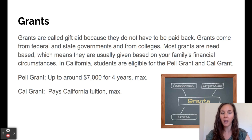The Cal Grant will not pay the full tuition of a private school, but it will pay a portion of it, typically around $10,000. So those are really large sources of money, potentially $15,000 to $20,000 if you're going to a UC and you receive the maximum amount. And that's free money that you receive every year that you don't pay back. So we always first and foremost look to see if you will receive a grant and how much that is, because that can make a really big difference in terms of how you pay for school.